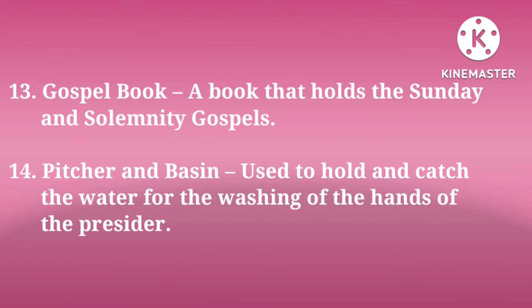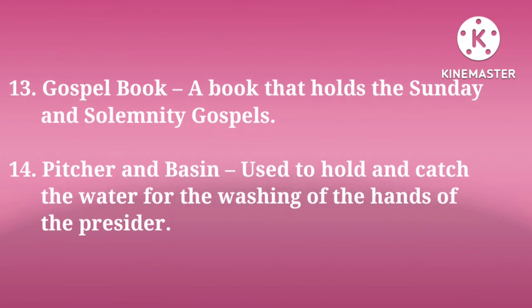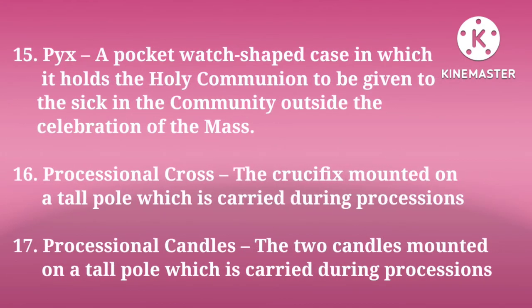14. Pitcher and basin, used to hold and catch the water for the washing of the hands of the presider. 15. Pyx, a pocket watch-shaped case which holds the Holy Communion to be given to the sick in the community outside the celebration of the Mass.